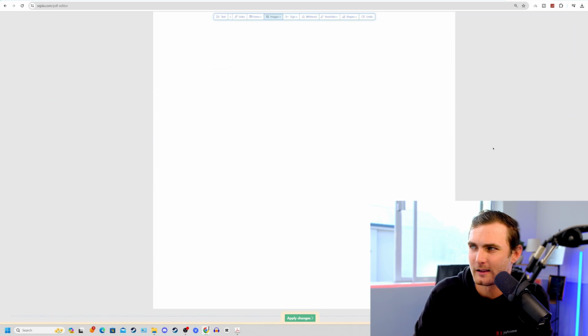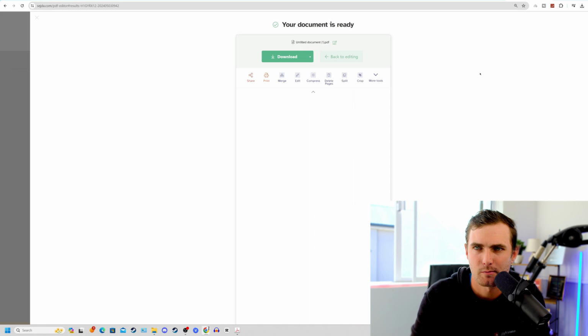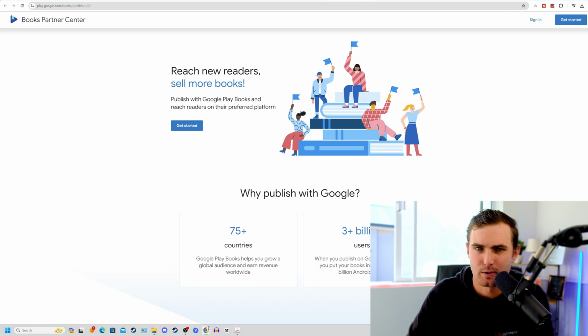And once that's finally done, all the way back up at the top of your ebook, click on apply changes at the bottom, and your PDF is now busy processing. Click on download over here, and your final copy of your ebook is ready to go and post on the Google Bookstore. Let's finally go and register for Google Books.